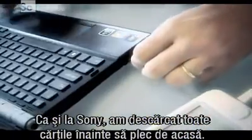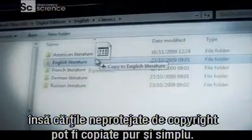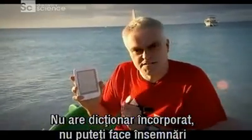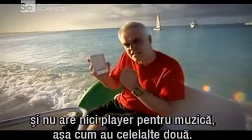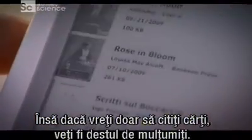As with the Sony, I downloaded all my books before I left home. I used Adobe Digital Editions to transfer my EPUB downloads onto the Cybook, but copyright-free books can simply be dragged and dropped onto it. But it's pretty short on features, especially considering the price. There's no built-in dictionary, there's no ability to make notes, and it doesn't have the music player that the other two have. But for simple book reading, it's really quite satisfying.